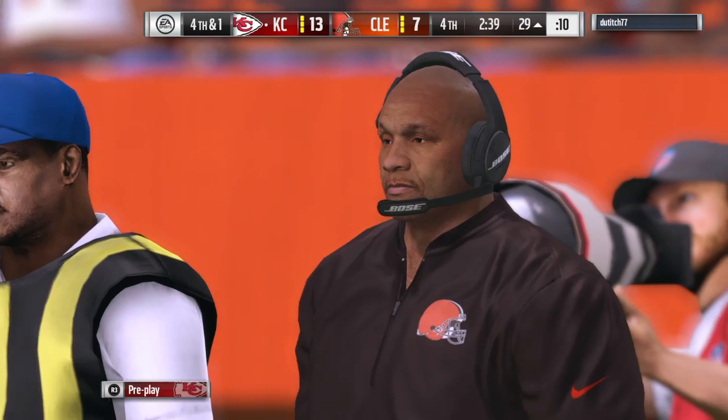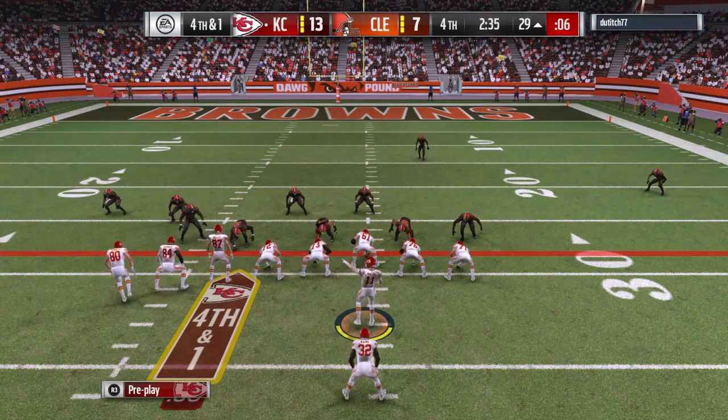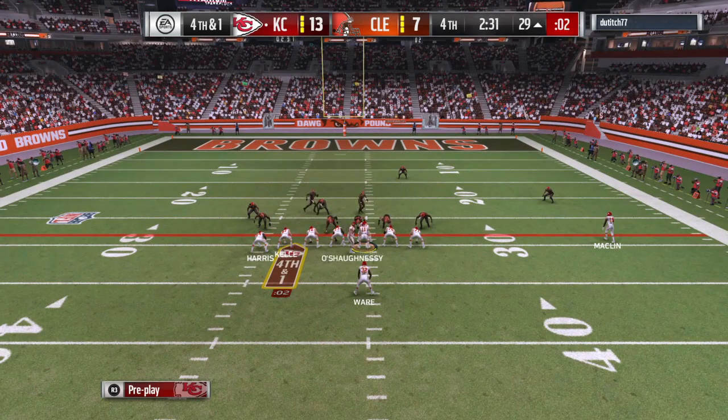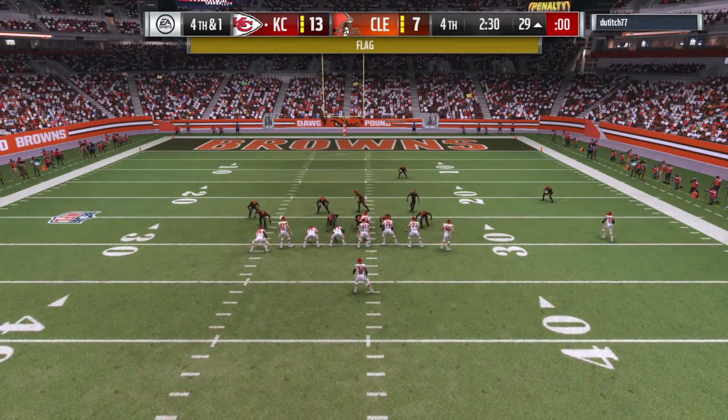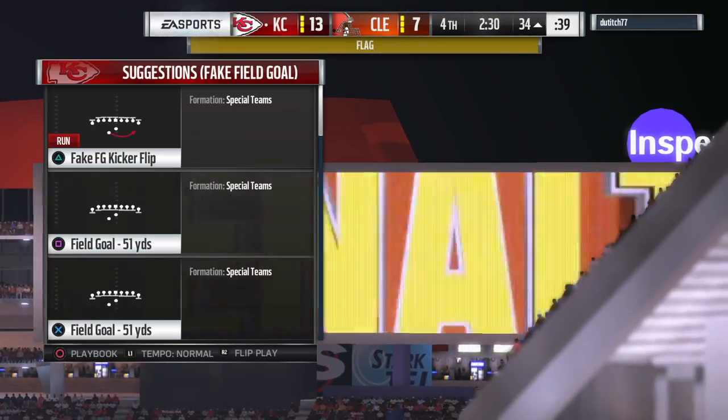And no move to get the offense off the field. They'll stay put on 4th and 1. Time running out here on the play clock. They come out with 1 back and 3 tight ends. And they're going to take it all the way down and just take the delay.